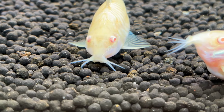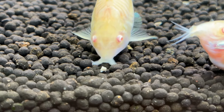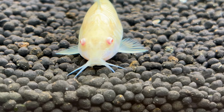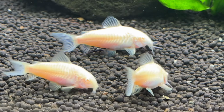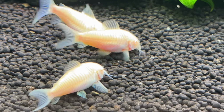I can't remember ever seeing my Corydoras chew down on something like brown diatom algae or green hair algae or anything like that. They just kind of wait for high protein foods to be in the tank and then they'll forage for them. Another potential mistake is not target feeding your Corydoras, as they are bottom dwelling fish and prefer to eat directly from the substrate.